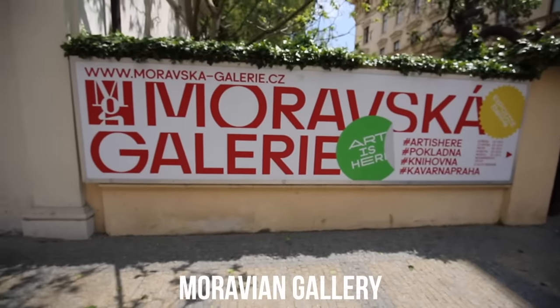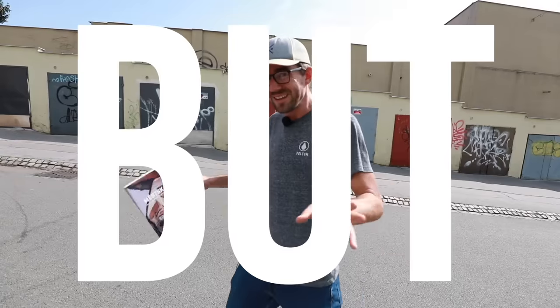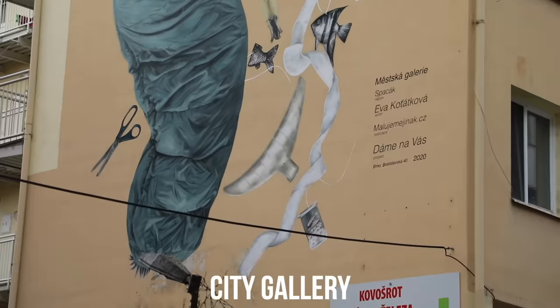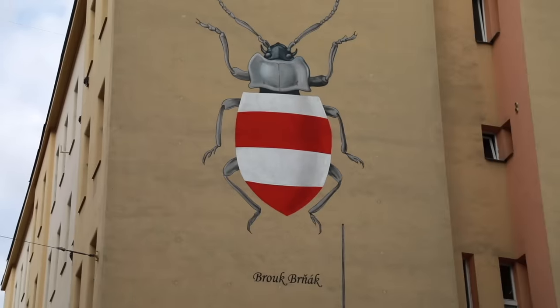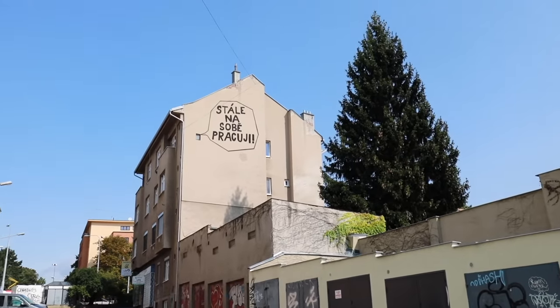There is a beautiful gallery in the city of Brno called the Moravian Gallery. We already showed it to you. A typical gallery building with some cool art inside. But there's a new gallery in town called the City Gallery, and it has art all around the city. For example, right there, a piece by my favorite artist, Krzysztof Kintera. It says, "I'm still working on myself."